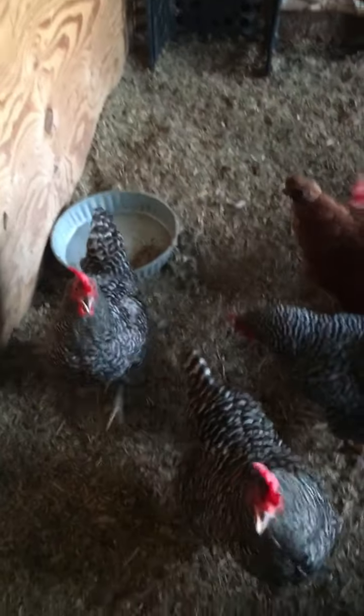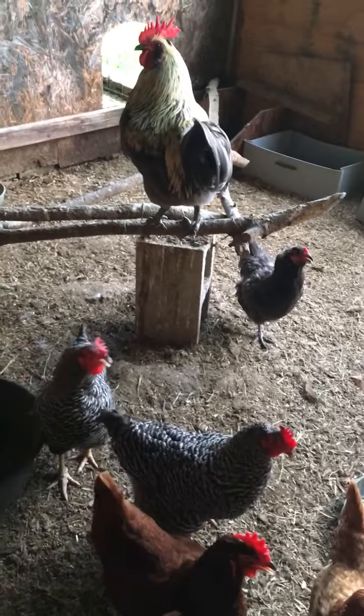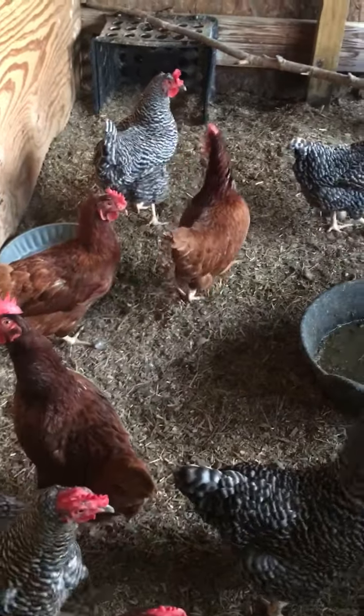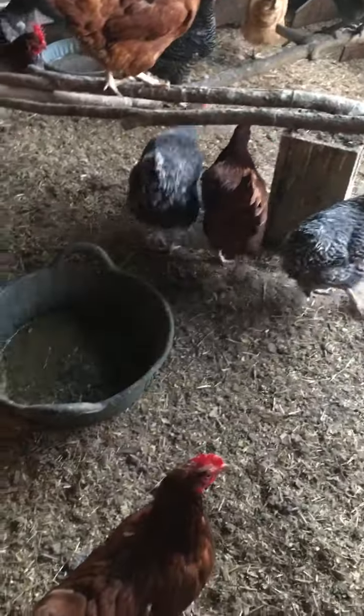But I got more eggs than I know what to do with, so I'm gonna butcher a few of them off and then hatch me some new ones so I can get some meat birds going for the fall here soon. But yeah, these are very important if you want to continue eating meat.